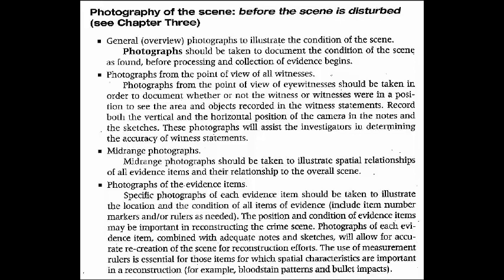Mid-range photographs. Mid-range photographs should be taken to illustrate spatial relationships of all evidence items and their relationship to the overall scene. Photographs of the evidence items. Specific photographs of each evidence item should be taken to illustrate the location and the condition of all items of evidence, including item number markers and/or rulers as needed.